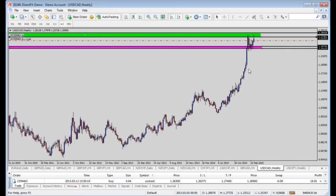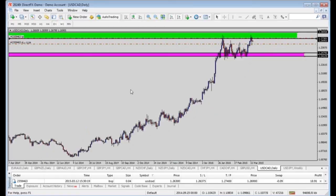So now we can see, we know with confidence for the past several weeks, the pink zone was support and the green zone is resistance. If we're trading the trend, where do we trade the trend? We buy support. If you're buying in the direction of the trend, you buy support for low risk and high reward. Take that information now down to the daily chart.